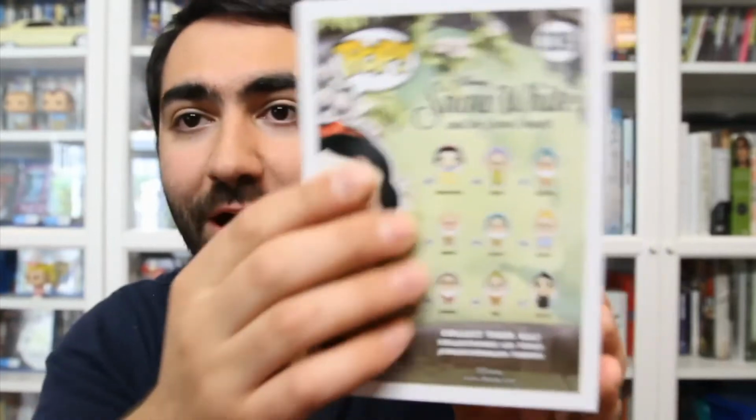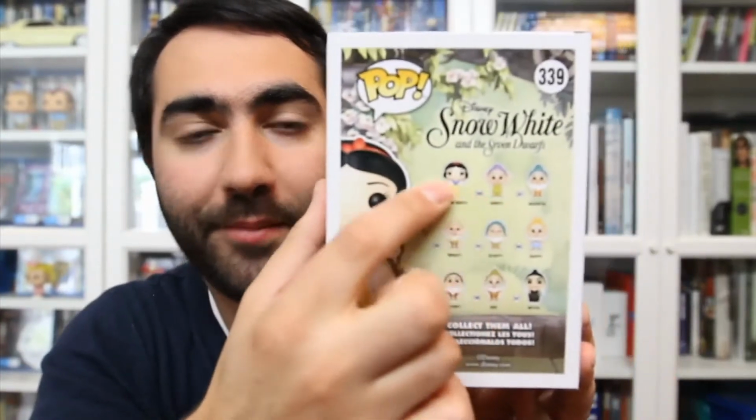So, got him in the collection as well. A couple more Disney ones here. I'm so happy about these. They released this whole wave of Snow White pop vinyl figures again. They never really released any. They released Snow White and the Evil Queen, and I think Grumpy. I never bought Grumpy. But now they've released this whole wave. I'll show you right here. This whole wave of Snow White pop vinyl figures.